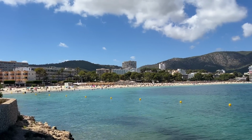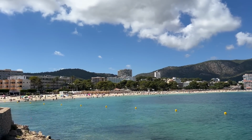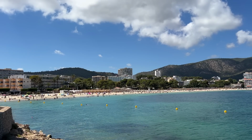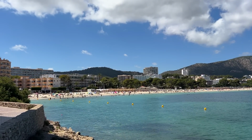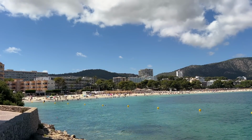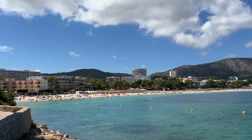Okay, so let's take a look at Palmanova Beach this afternoon. It is looking busy today. It's not looking completely packed. Let's go down and check it out. Now I can see far away in the distance the new chiringuito that I featured in my last Palmanova video is open. Should we go and check out the prices? I think that might be a good idea.